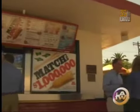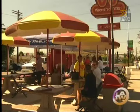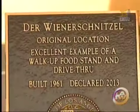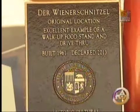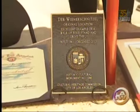You can find LA history in some unexpected places. Case in point, a fast food joint in Wilmington can now call itself a historical landmark. Wiener Schnitzel has been dishing out fast food in a hot dog bun to hungry customers for decades. And now the very first Wiener Schnitzel in the nation, located in Wilmington, is finally getting its due. The city of Los Angeles designated the fast food stand, built at 900 West Pacific Coast Highway, a historical landmark.